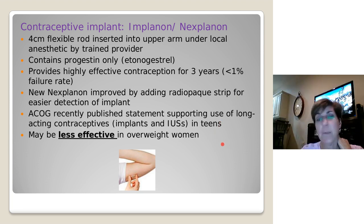So you may get to see some of your preceptors do this. It contains just progesterone. It is highly effective and it lasts for 3 years with less than 1% failure rate.